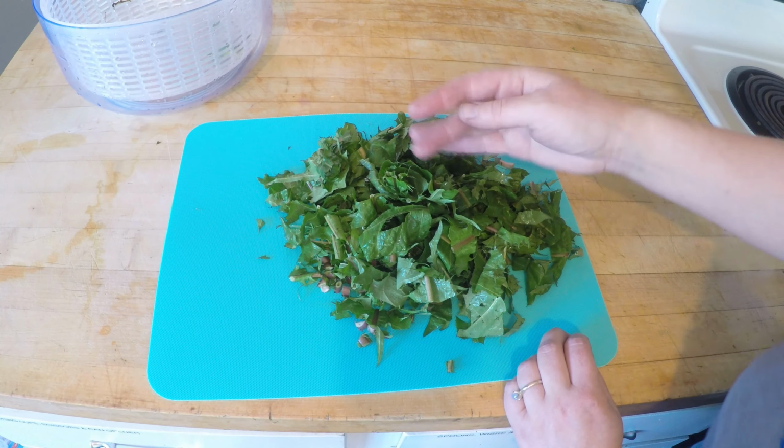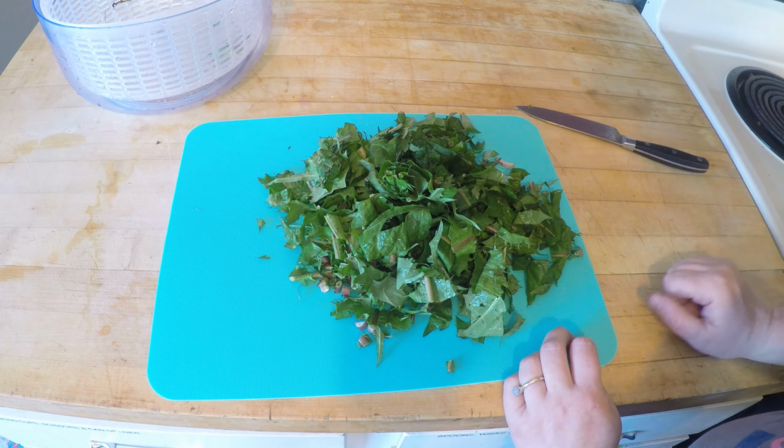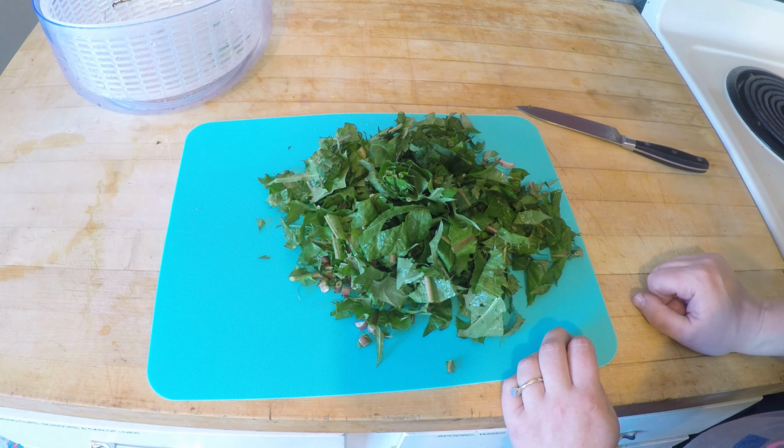You could even do a thinly sliced cucumber and radish in with this, and that would be a good complement, particularly with some rice wine vinegar and a little pinch of sugar. If you want to cut the bitterness, add sugar and some salt, and that combo will kind of keep the bitterness out of your dandelion salad.